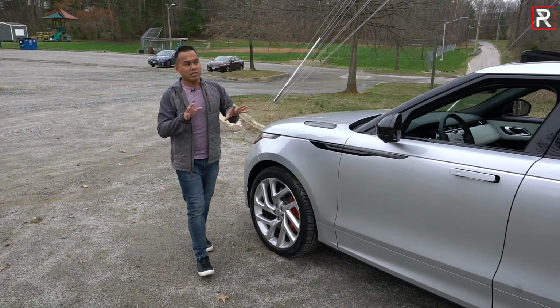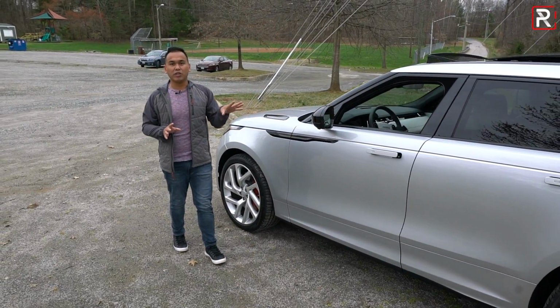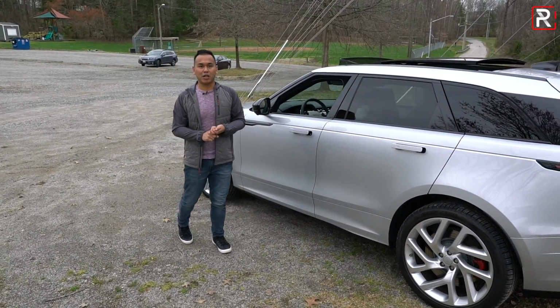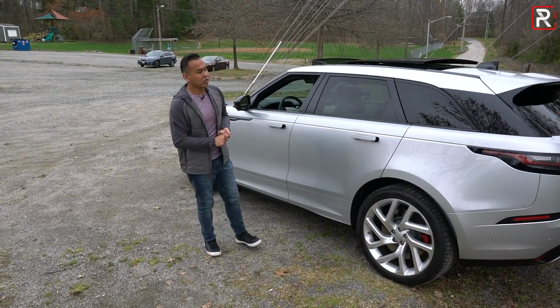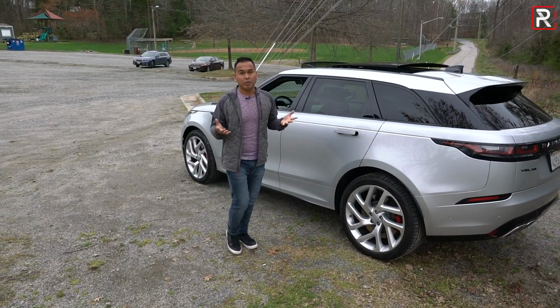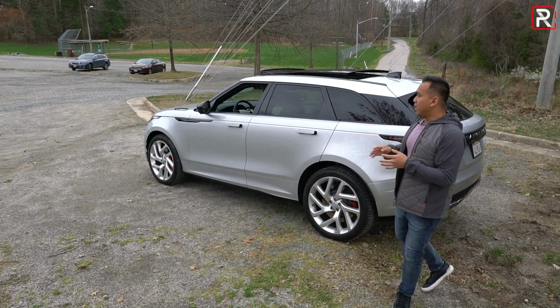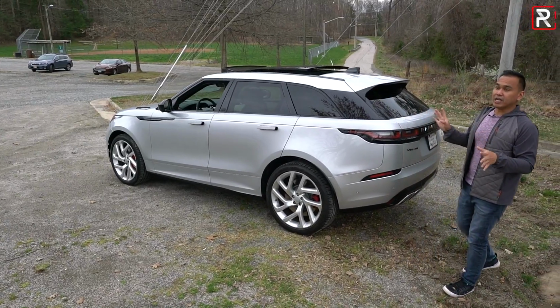And really, my tester with this silver color, which is the only free color, you can basically spec out this car to have a color that will be almost $10,000 with these kind of silver wheels. It looks a little bit plain Jane for me, a little bit basic, but again, color is always subjective. This car has very clean lines everywhere you look at it.